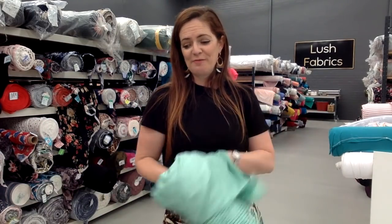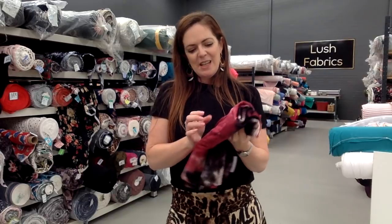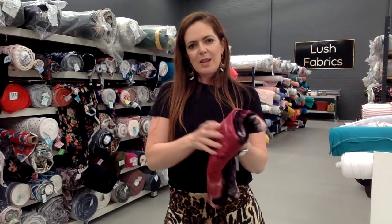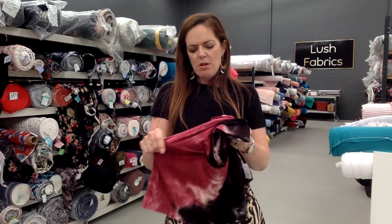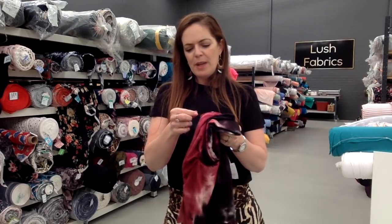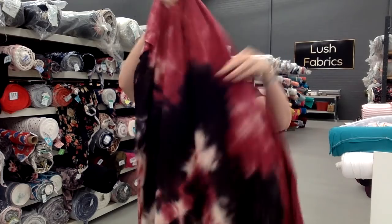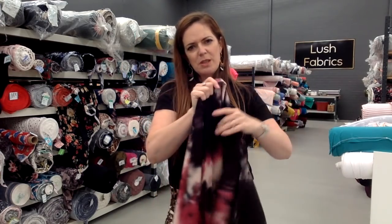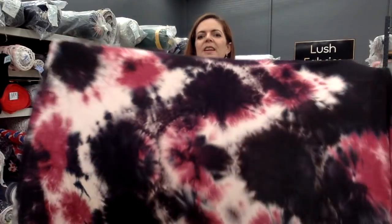2 more to show you. This one is a rayon spandex, and it's very similar to one that I used last year, which I think we just called burgundy and charcoal tie-dye, and I made a little pearly dress out of that one, which I love. But I looked at this one, it just looked a little bit different. So we've just rebadged it. We've called this one Wanda. Isn't it beautiful?